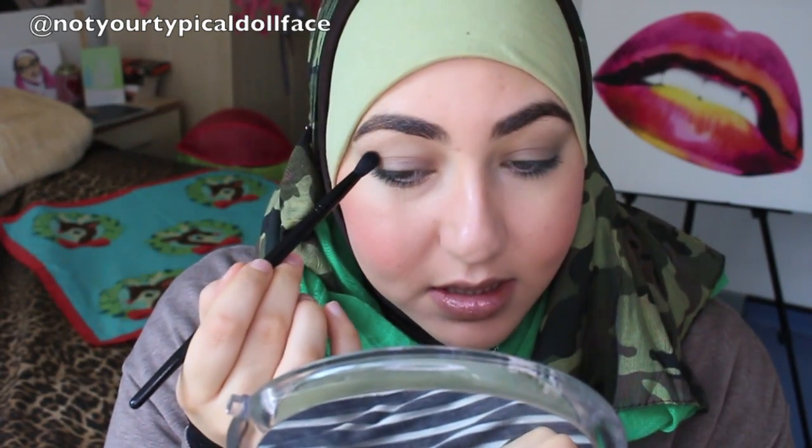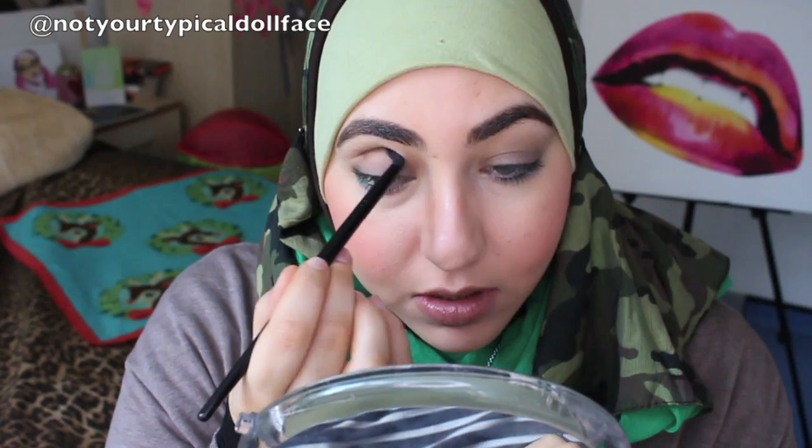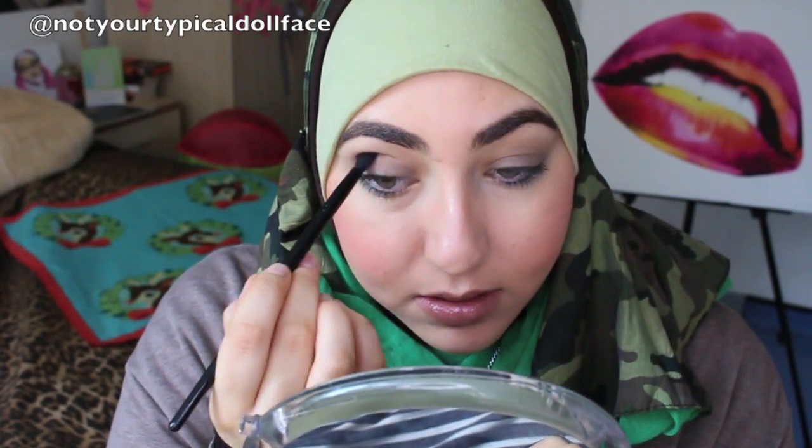Yeah, a blending brush from Milani, which I have now started loving so much for my crease. It's just such a perfect little brush that gets right in there. So I'm just going to run that color in my crease.